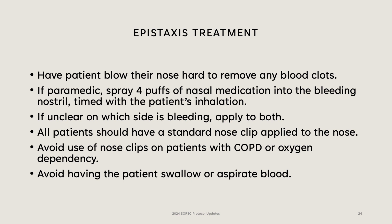Patients with COPD and oxygen dependency must be monitored closely, and it is generally not recommended to apply nasal clips. All other patients should have a nasal clip applied to the soft part of the distal nose. The goal is to compress the nostrils and septum. Ideally, keep the patient sitting upright and head tilted slightly forward. Closely monitor your patient and avoid having them swallow or aspirate blood. Having suction readily available along with emesis bags or basins is important.